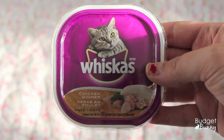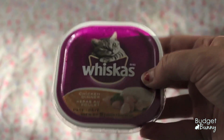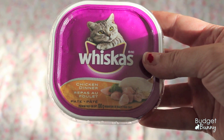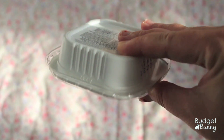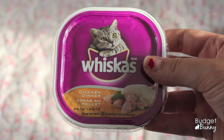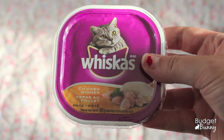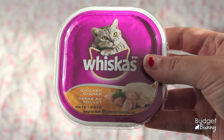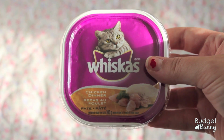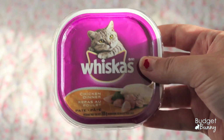So the next thing I picked up, again for Chandler, was one of these Whiskas cat foods. It just comes in a small container like this, and it's chicken dinner pate. I don't think you want the ones that are really gravy flavored, but hamsters can, because they're omnivores, have a small amount of cat meat. They can also have things like chicken and turkey and beef, but since we don't eat meat in the house, I thought this would be an easier option. We also have cats who would enjoy the rest of this meal.